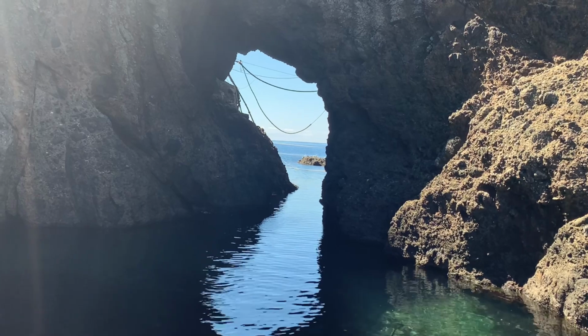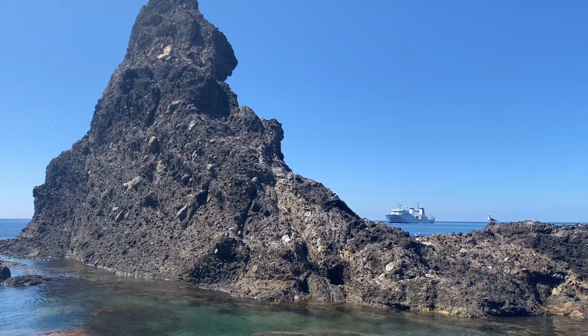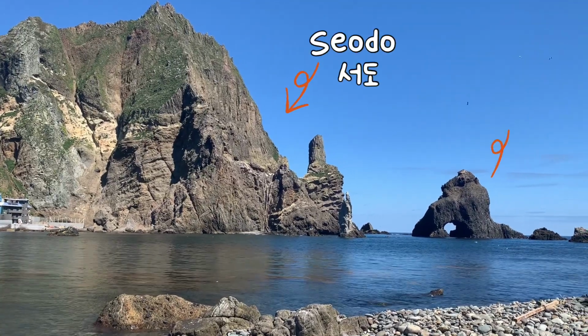Dokdo is made of two main islands, Seodo and Dongdo. However, there are in fact 91 islets in total that make up Dokdo. As such, you see many beautiful rock formations.